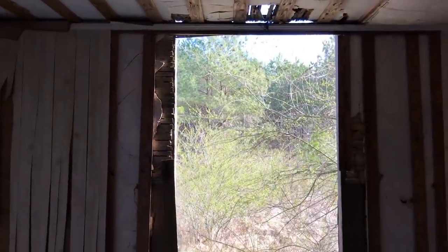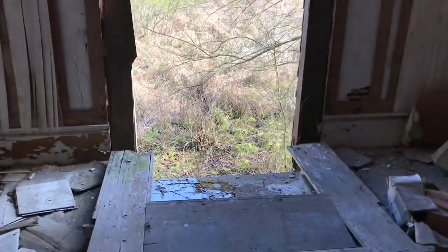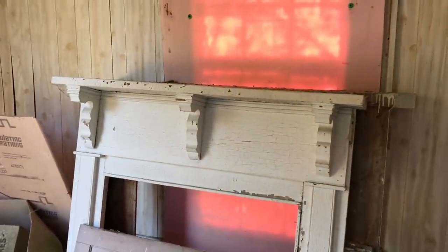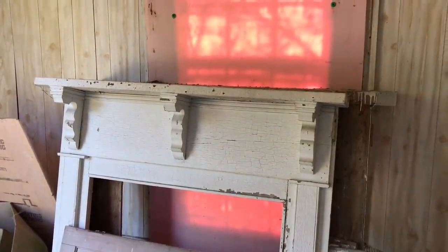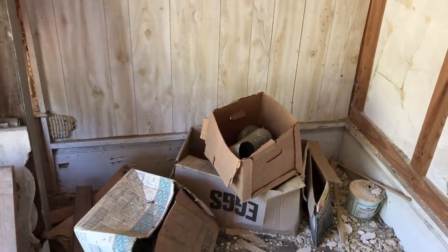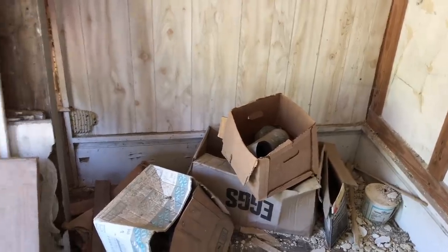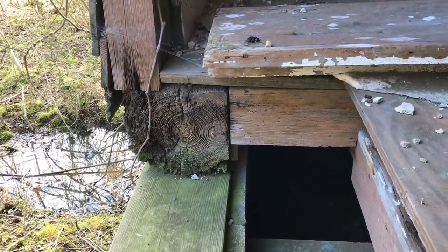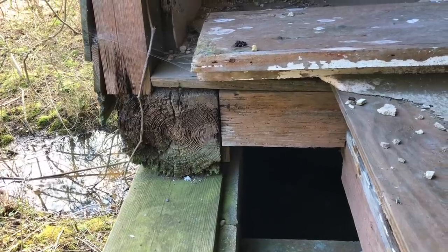I bet a fireplace used to be right here, just from the mantle right there. Someone probably had plans to fix this place up. Beautiful old fireplace. Beams the house was built with.